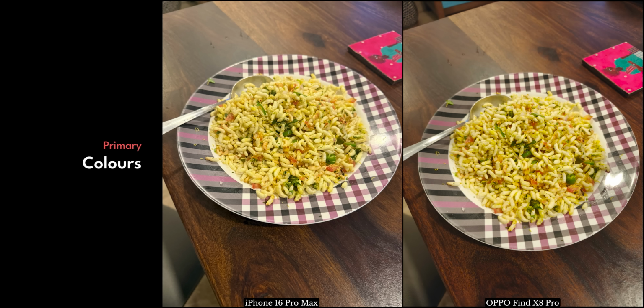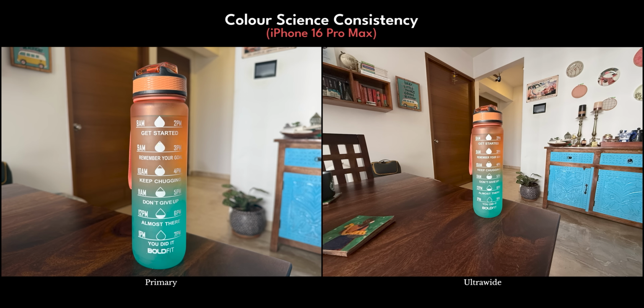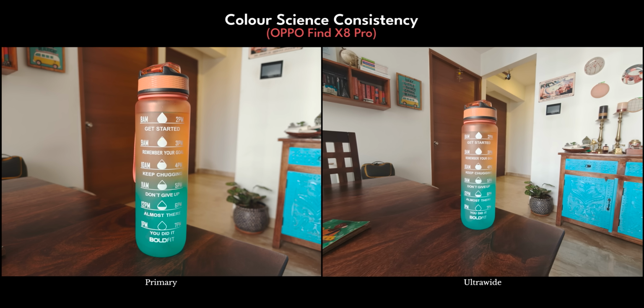But the Find X8 Pro's color reproduction is incredible. It is actually more neutral compared to the iPhone. If you see the reds on the table, OPPO has gotten it spot on instead of making it a warm color like the iPhone has. But when you take a look at the second shot, you'll see that both these phones have very similar color reproduction where they try to keep it neutral or true to source. What's also done well is the color consistency with the ultra wide angle camera. The colors match really well on both the Find X8 Pro and the iPhone 16 Pro Max.